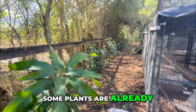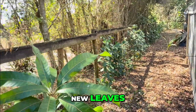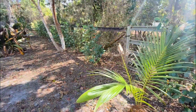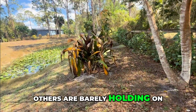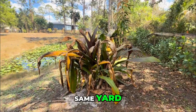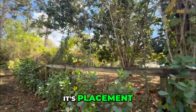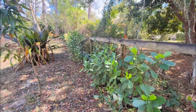Some plants are already pushing new growth. You can see it clearly. New leaves, new shoots, small signs, but important ones. And then right beside them, others are barely holding on. Same yard, different outcomes. And this isn't random. It's placement, environment, soil, and resilience over time.